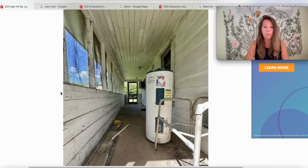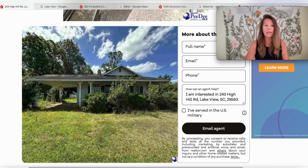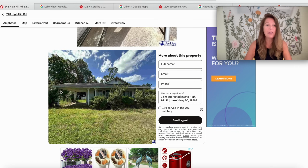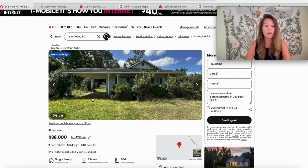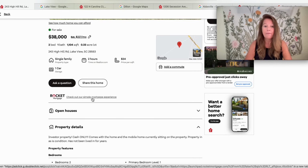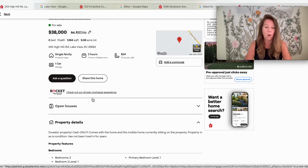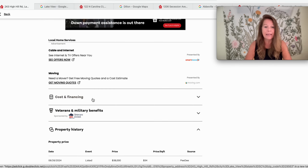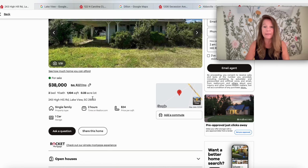Okay, so there's the front porch. That could be very nice. Okay, and here's what we are getting for at 234 High Hill Road: $38,000 on a little more than a quarter of an acre, you guys. And it says here, it's cash only. The home and the mobile home currently sitting on the property. Property is in as-is condition, and it says that it hasn't been lived in for years, but they might be talking about the mobile home. And let's see here. It was just listed, so maybe somebody's owned it for a very long time, but they just let it sit there.